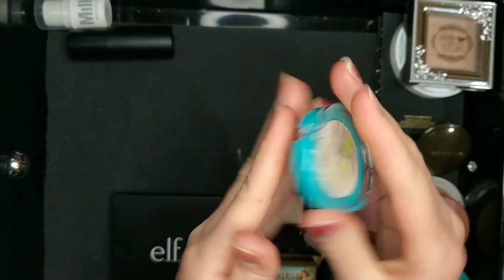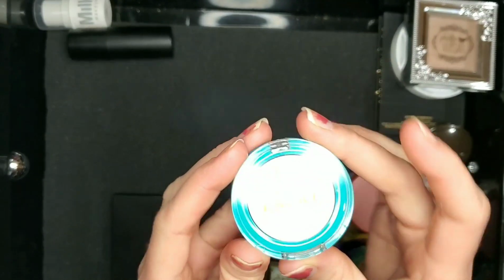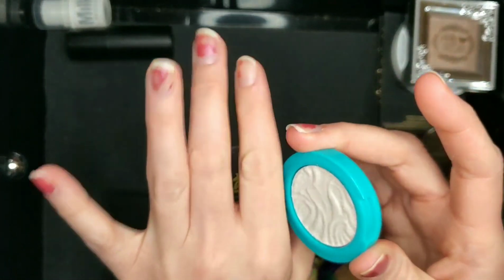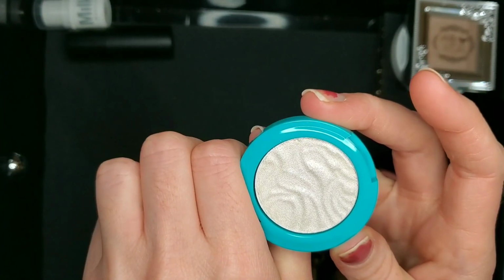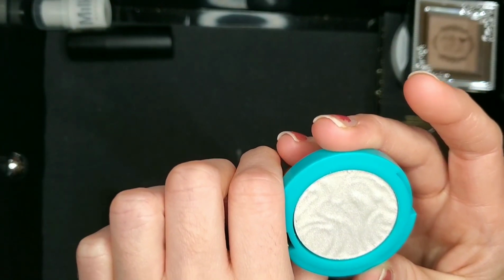Over here, we have another Physicians Formula Butter Formula highlight. This one is in Pearl. Now, I've never used this one. I don't have any intention of using it. It is just way too chunky, shimmery, white looking for myself. So I will be putting this one into a giveaway. It is very, very pretty. I just do not feel that this would look good on my skin.